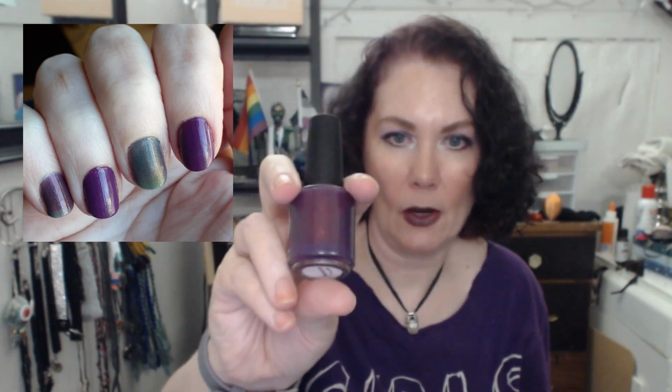To start the month off, on the 3rd of July, I went with sort of a berry manicure that kind of matches my shirt. I went with Transmutation from Lemming Lacquer. This is a thermal that goes from this purple with a red shimmer to a green, and there is the red shimmer. I really enjoy it. It's one of my favorite nail polishes.